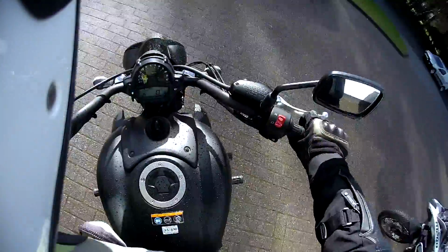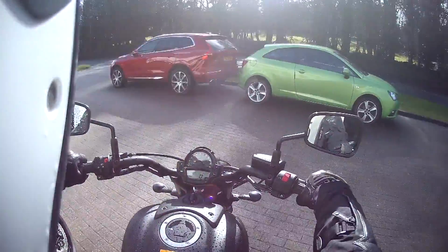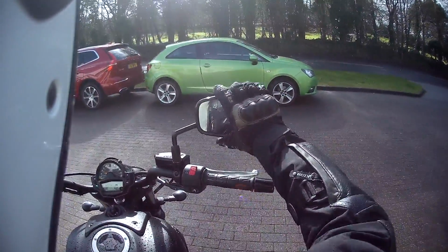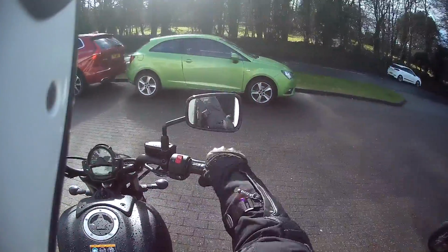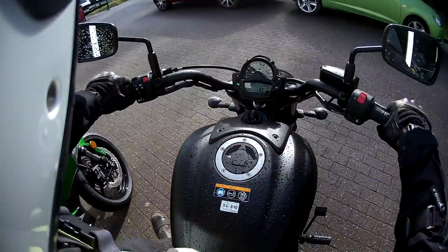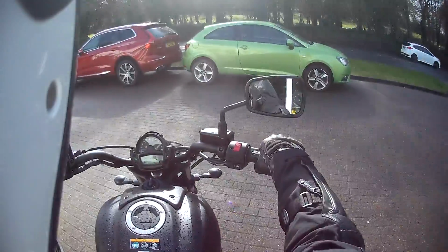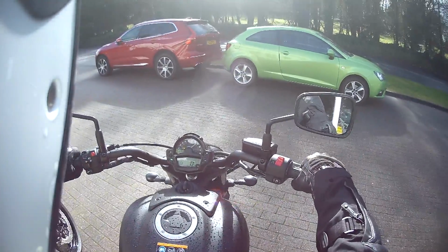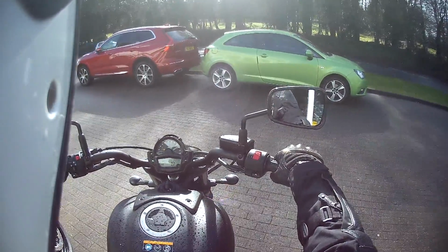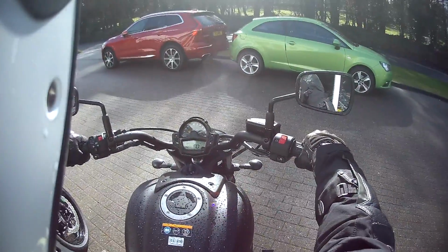So, wow. Now that is a lot lower than my GS Adventure. A lot lower, as you would imagine, of course. You know, and there is no comparison. How can you compare a GS 1200 Adventure to a 650 cruiser? I don't think you can, other than the fact that they are motorbikes, you know, and motorbikes are motorbikes.